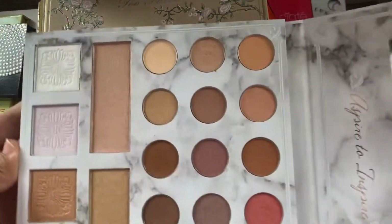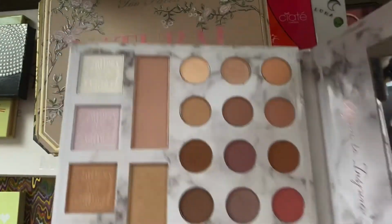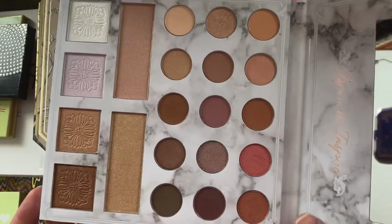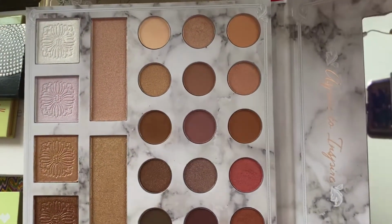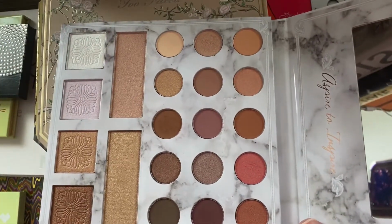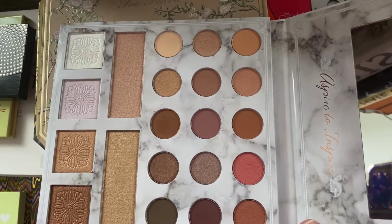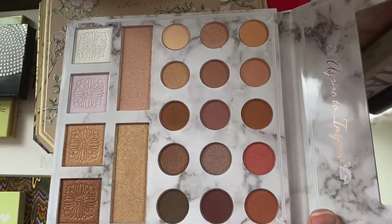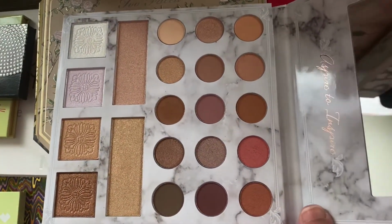I can't remember if I bought it off of the BH website or if I got it at TJ Maxx or Marshalls. I can't remember. But I do have to say this palette is actually pretty good. The highlights down here are very pretty. They are very intense. I think that I played with this palette maybe one time, and I haven't touched this since.